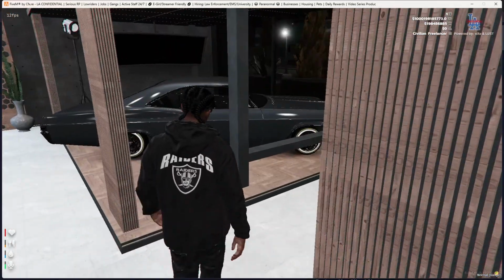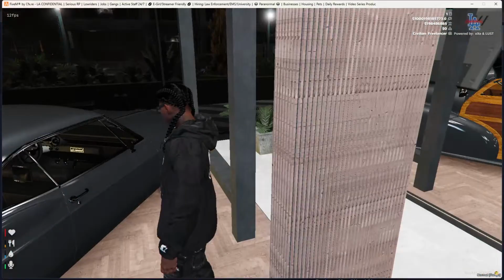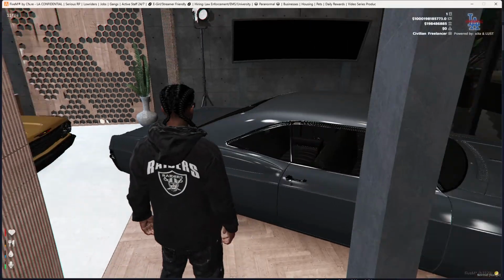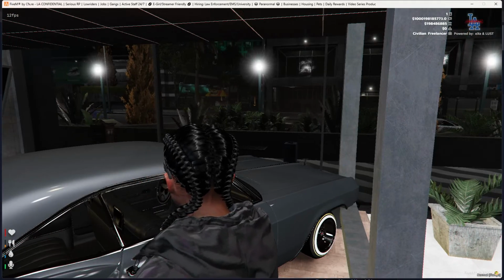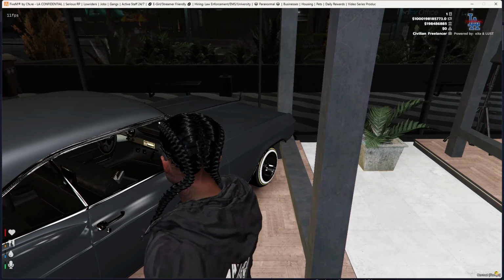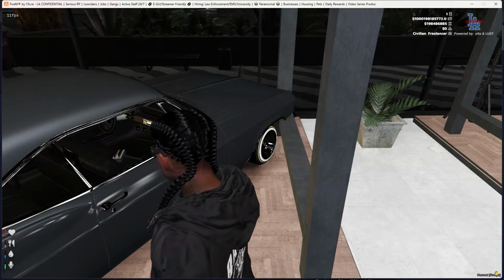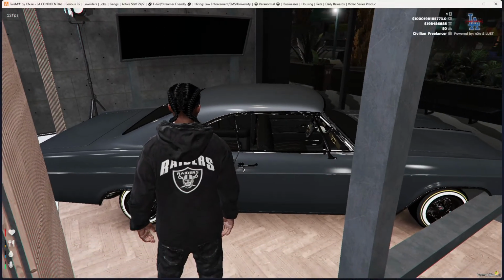Here's a '65 Impala, a dark steel gray, and this is on Vogues and Danas. And as you see, this car is a hopper. If you look, you can see on the front seat the switch box, and then the custom lowrider steering wheel.